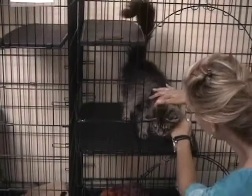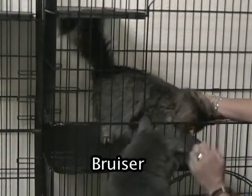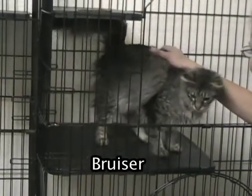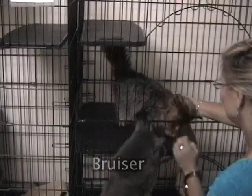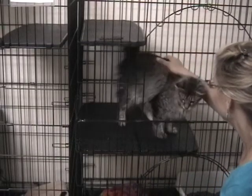Okay, this is Bruiser, and of course he is an absolutely gorgeous Maine Coon mix. If you're familiar with Maine Coons, you'll recognize the tufts coming out of his ears, the big feet, and the long, very, very soft fur. He is very affectionate. He loves to be petted.